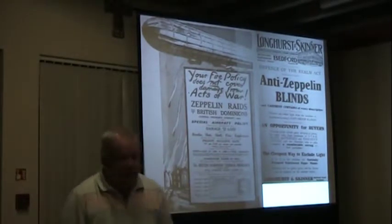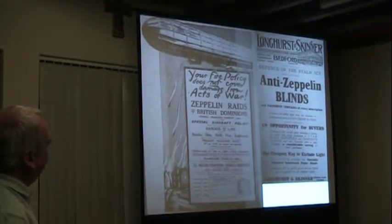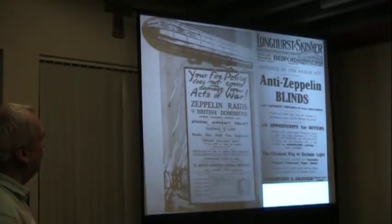Now we come on to Zeppelins. The Zeppelin menace. Now, these are two adverts, one for a fire policy, which appeared in most British papers, but appears to have only done so once.